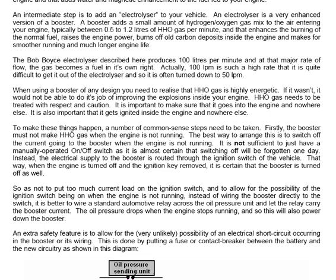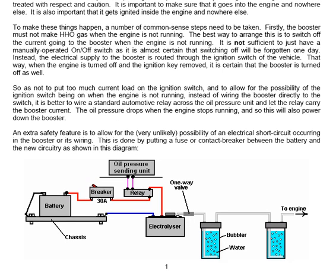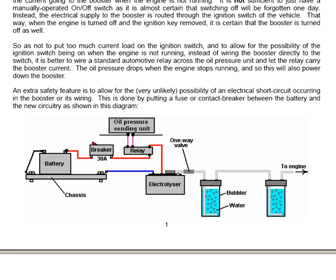So as not to put too much current load on the ignition switch, and to allow for the possibility of the ignition switch being on when the engine's not running, instead of wiring the booster directly to the switch, it is better to wire a standard automotive relay across the oil pressure unit and let the relay carry the booster current. The oil pressure drops when the engine stops running, and so this will also power down the booster. An extra safety feature is to allow for the very unlikely possibility of an electrical short circuit occurring in the booster or its wiring. This is done by putting a fuse or a contact breaker between the battery and the new circuitry, as shown in this diagram here.